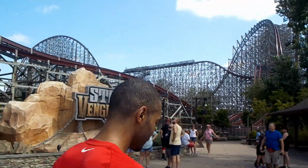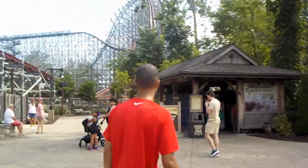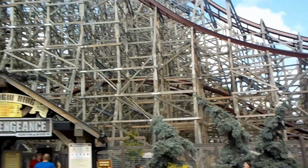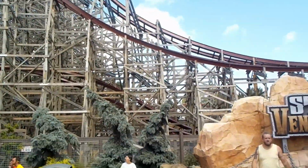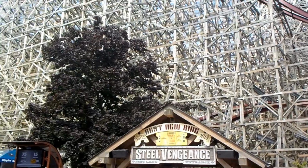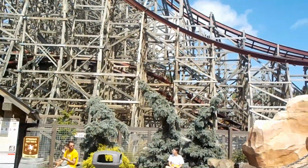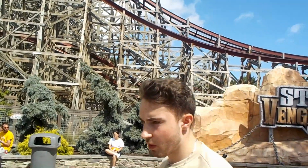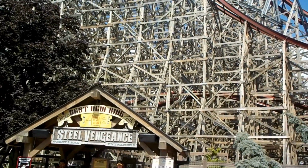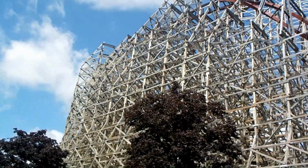And here's one of my favorite roller coasters in the park, Steel Vengeance, which is the hybrid conversion of the former wooden roller coaster, Mean Streak, done by Rocky Mountain Construction, or RMC. It is actually a hybrid hypercoaster. And a hypercoaster is any coaster with a lift hill over the height of 200 feet.